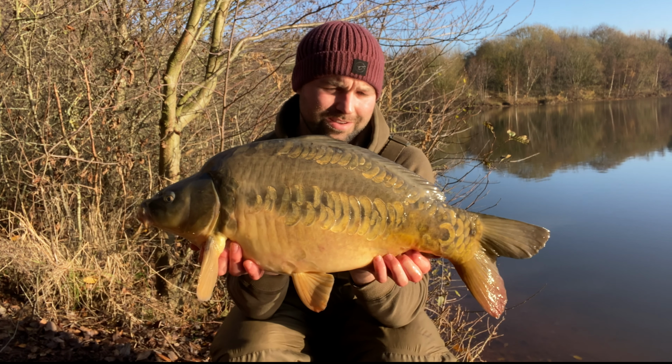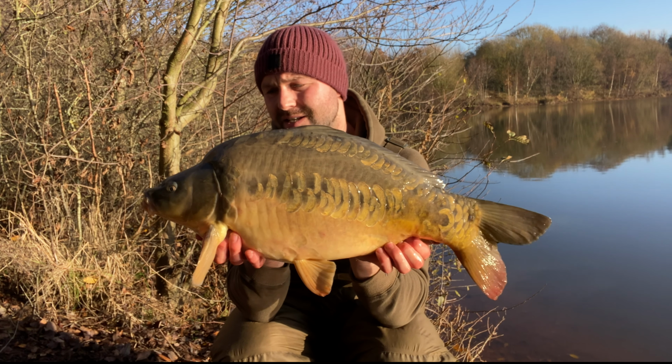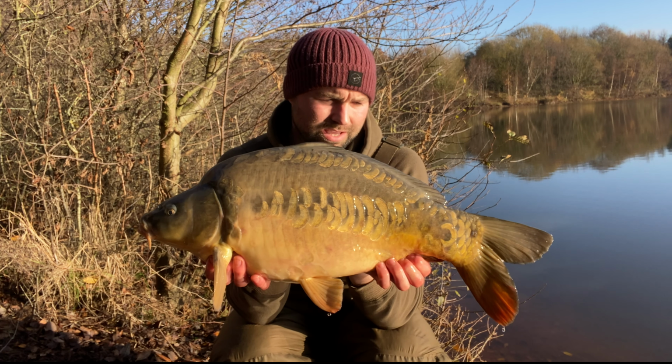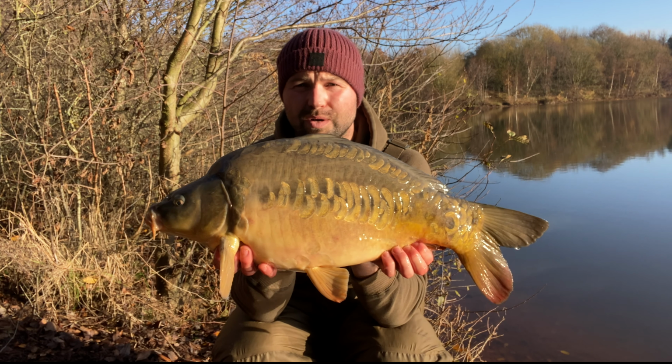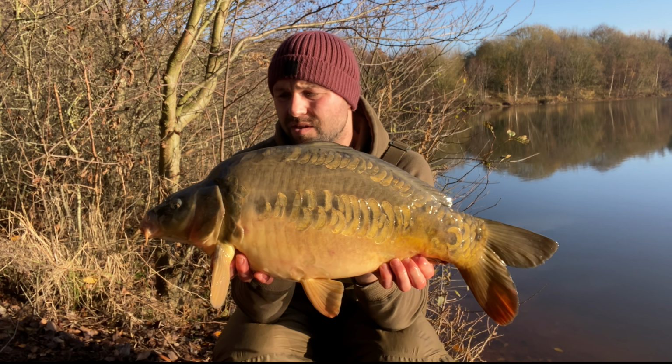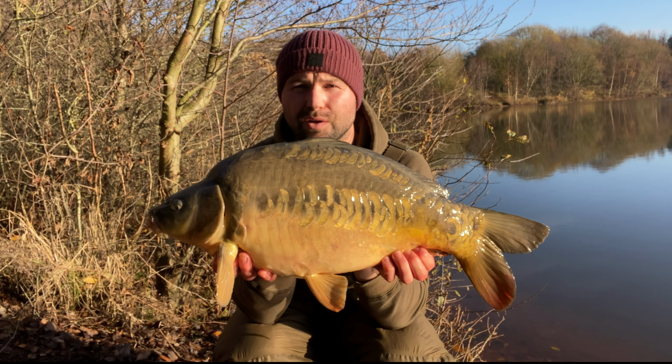Okay, here we go then. First fish from Esnes of this new winter series. It went off about 10 o'clock this morning. Got here last night, or yesterday afternoon. It was freezing last night. Everything was frozen over this morning. It went down to about -2.